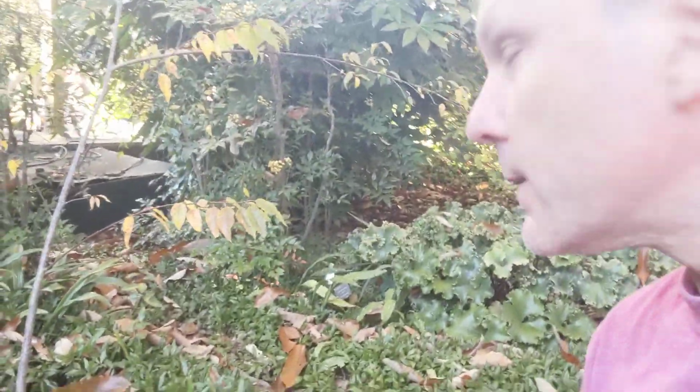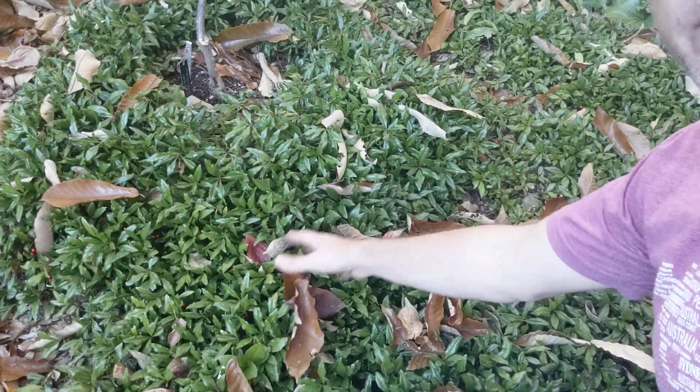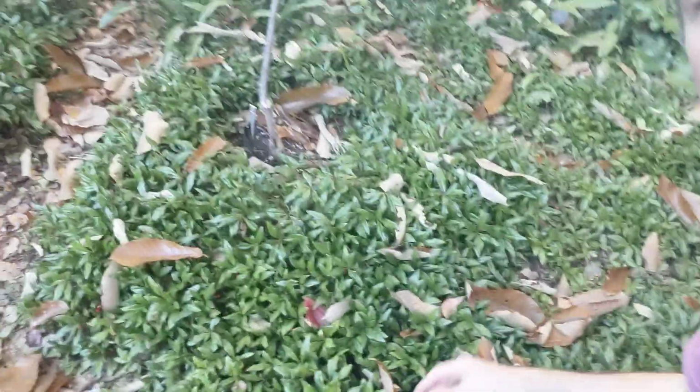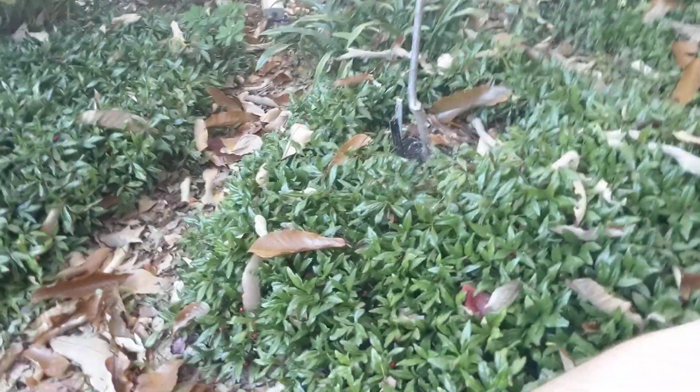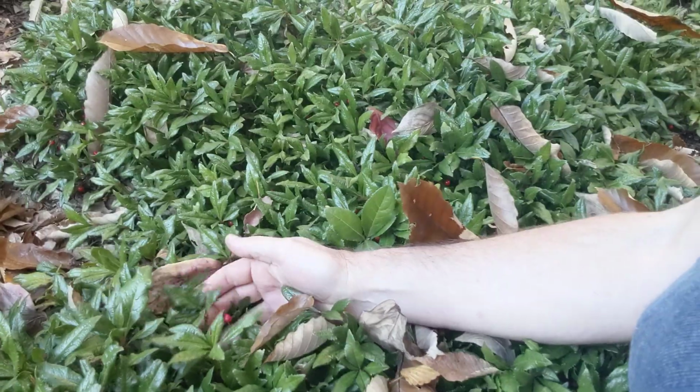Here's the regular Sarcococca, like ground cover Sarcococca. Let's see if I can find a tag. I don't see one anywhere, but you have to rake the leaves off maybe, or they'll fall in eventually. But it also gets the red berries. You can see red berries in here. Edibility, unknown. I would have to look that up. Not something I would regularly go for. They're not that common, really. But really great ground cover.